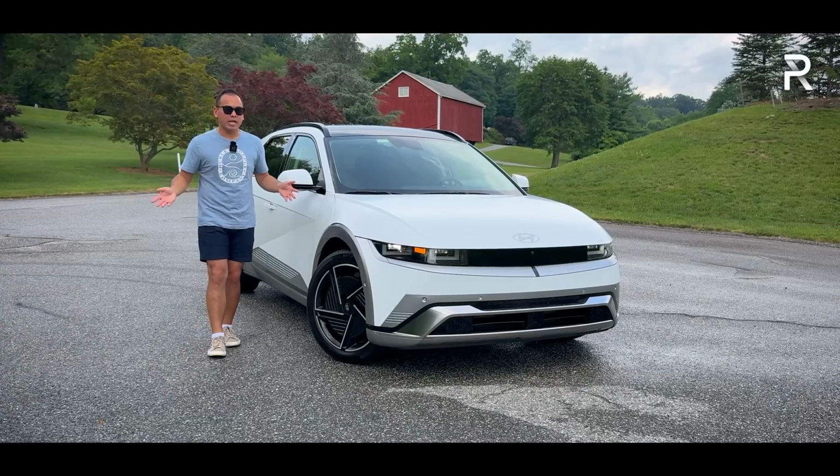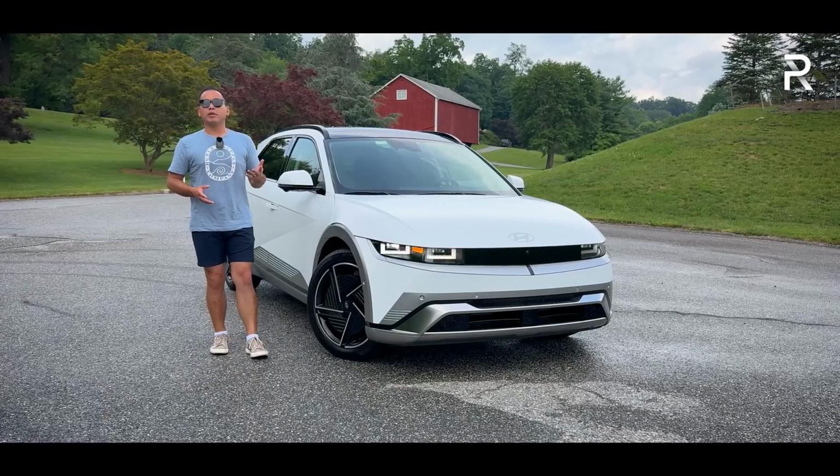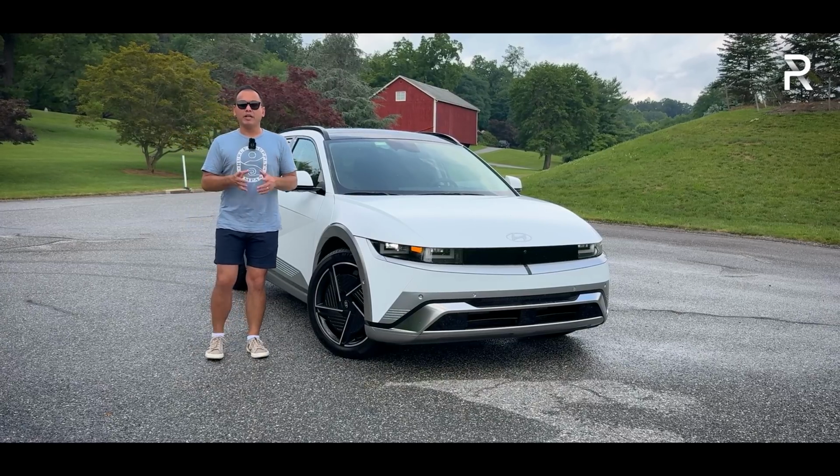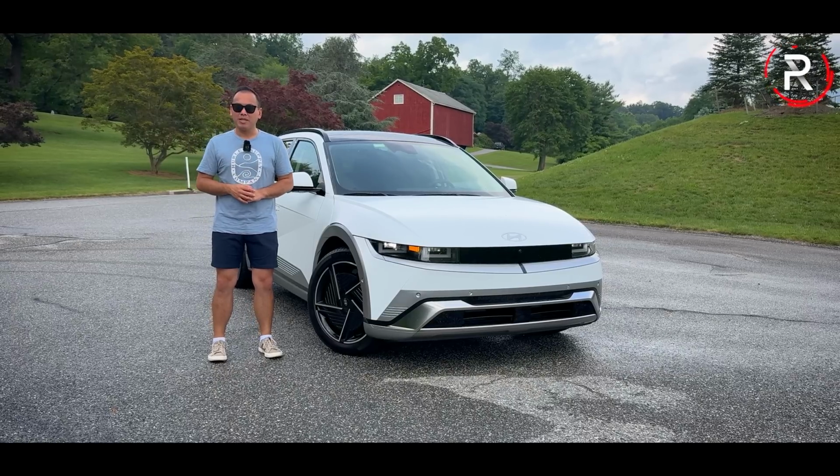So as you can see this week, Hyundai has loaned us the latest 2025 Ioniq 5 Limited, and the big question I want answered: has Hyundai made enough changes to their premium electric SUV to keep this vehicle among the best in the segment? Stay tuned to find out.